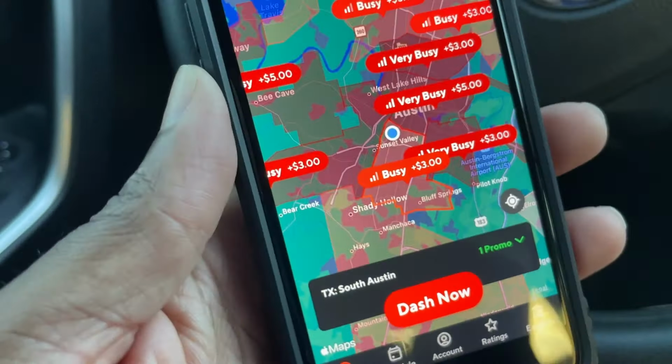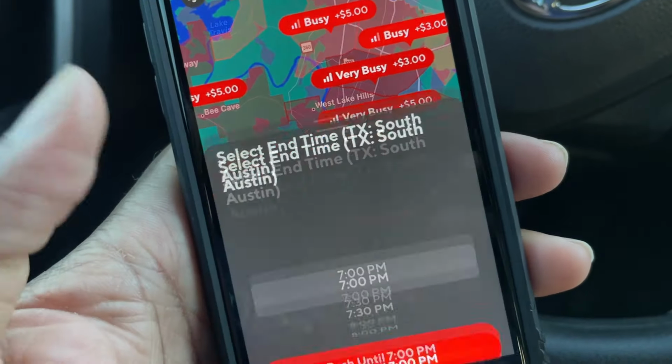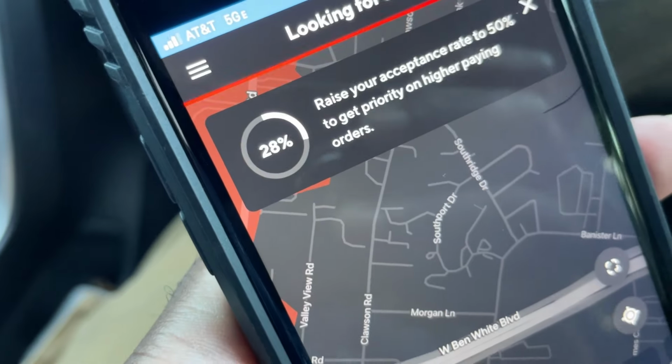So as you guys can see, DoorDash is hot. I don't have many videos about DoorDash. We're gonna go ahead and say Dash now and see what kind of money we can make. For any of you who care, because I don't, my acceptance rate right now is at 28%. When it comes to that acceptance rate and all that kind of stuff, I have so many apps to flip through. I'm only going to take the orders that make sense to me. Maybe one day, if I just focus on DoorDash, I might be able to get this back up. But until now, it is what it is.